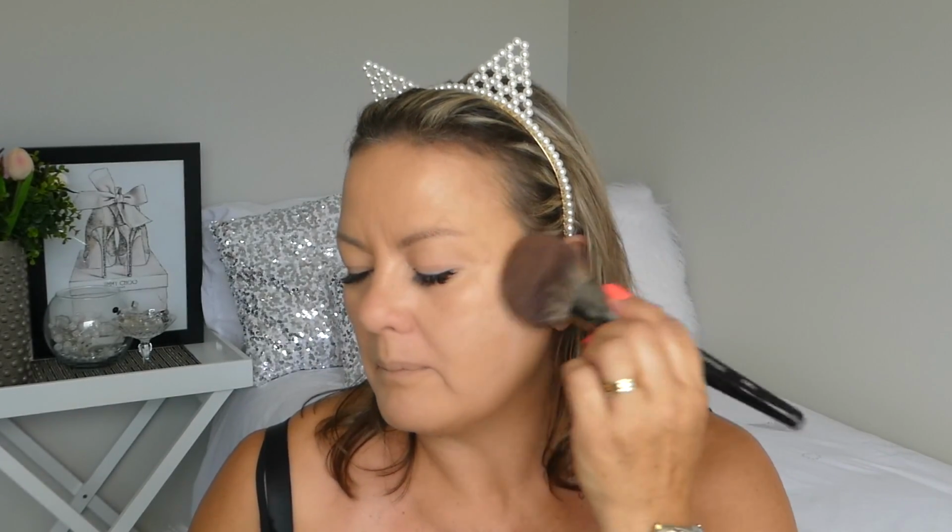I'm trying to be very good in putting my makeup away as I go. Something I'm enjoying about this new setup is that I can have everything in these lovely drawers here. So taking my RMS powder, I love this powder, it's so finely milled, and it sets my foundation to a lovely matte finish without looking over powdery.